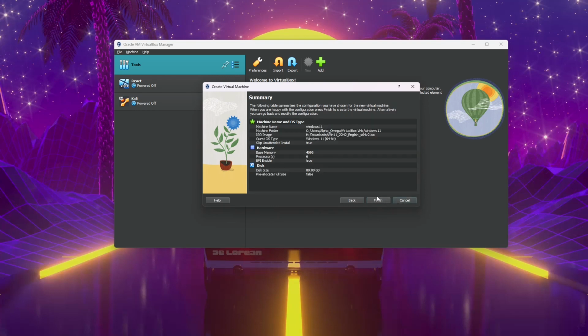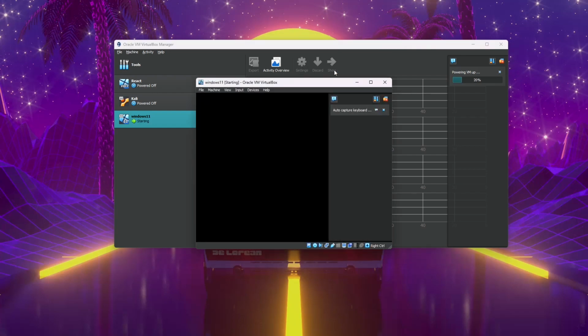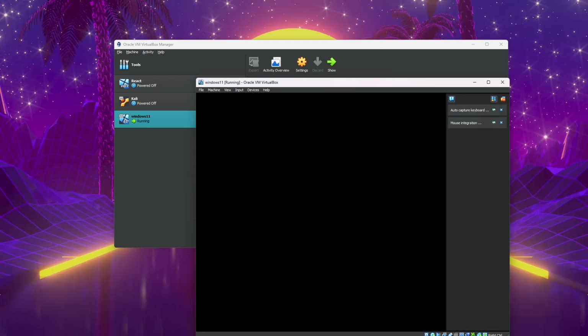Okay, fresh virtual machine. It should have automatically detected the UEFI settings for Windows 11. And we are off to the races. Or are we? Just hella slow.